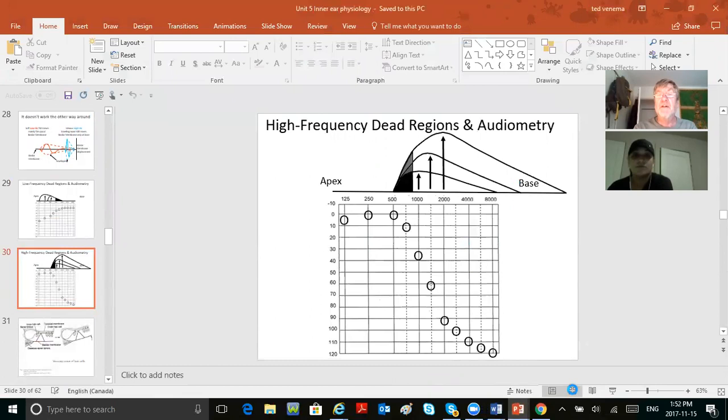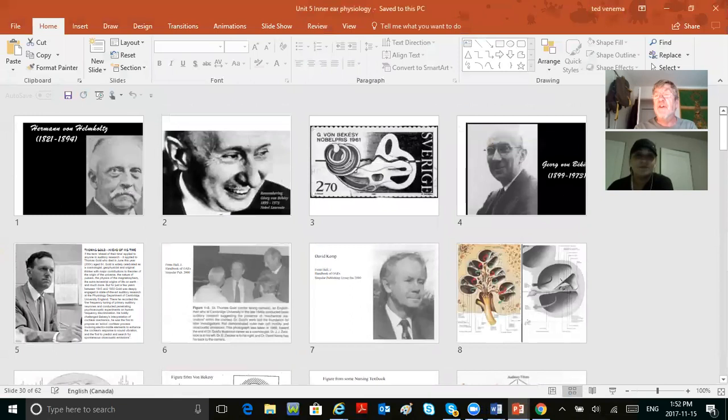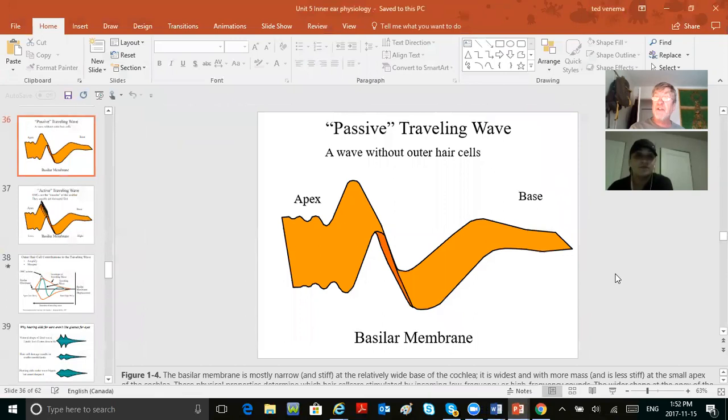Let's go up here. Let's see if we'll find the traveling wave. There you go. There's your passive traveling wave that von Bekesy discovered. He won a Nobel Prize for that. Low frequencies stimulate the apex, high frequencies stimulate the base.